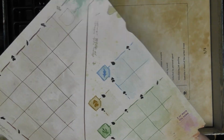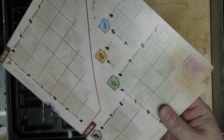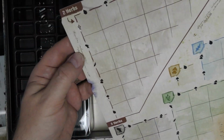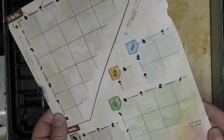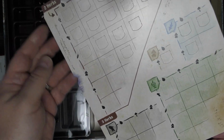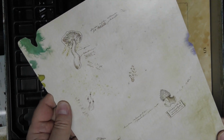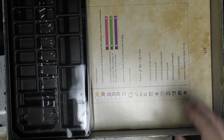And here we have the alchemy. So here we have the alchemy chart that shows, uses the symbols to show all of the different combinations. So all of your herbs. Oh, that's nice. In the back of it's like a notebook. There's little sketches of mushrooms and leaves.